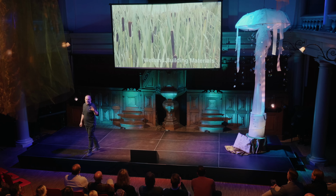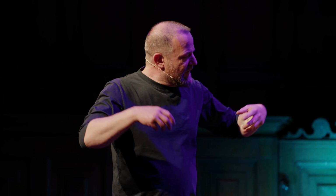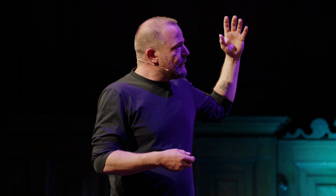For the Frisians in the room, you know this plant. This is the cattail. We're going to get a lot more of those in the future, because in Holland we want to keep it as wet as possible. And in these wet areas, we need to grow crops that extract nutrients, and then we want to use them to make building materials. So the cattail is actually a very important plant.